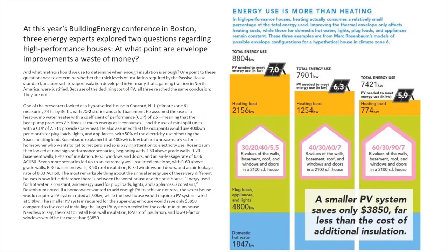So here's another article that I read, and this was last month. These guys did energy modeling on a house with air leakage rates varying between 0.66 air changes per hour and 0.33 air changes per hour, and insulation varying between R30 in the walls, R20 in the basement walls, R40 in the attic, and an R value for the windows of 5.5, to the upper end of R60, R30 in the basement walls, R90 in the attic, and R7 in the walls.